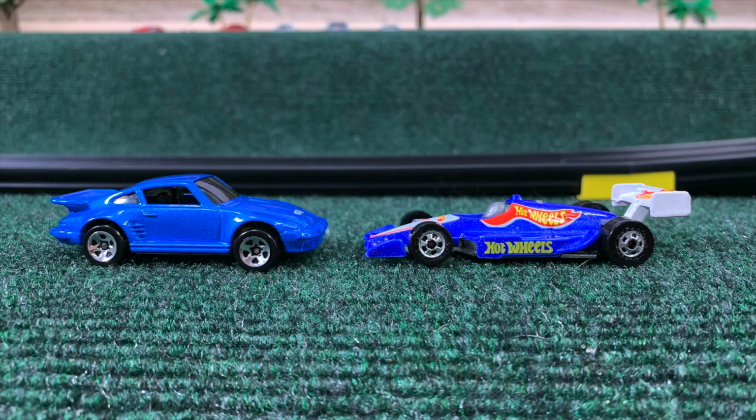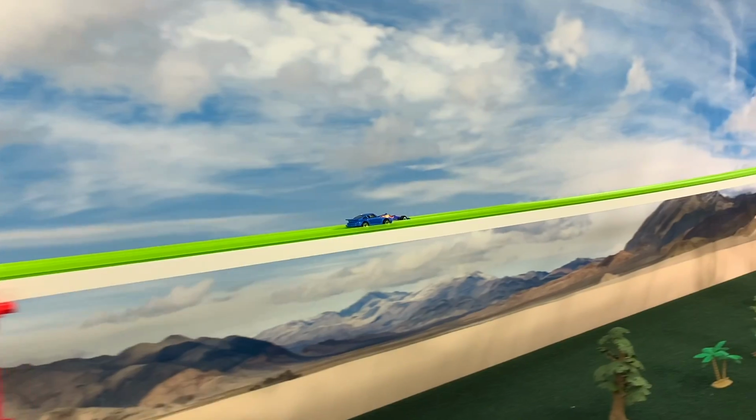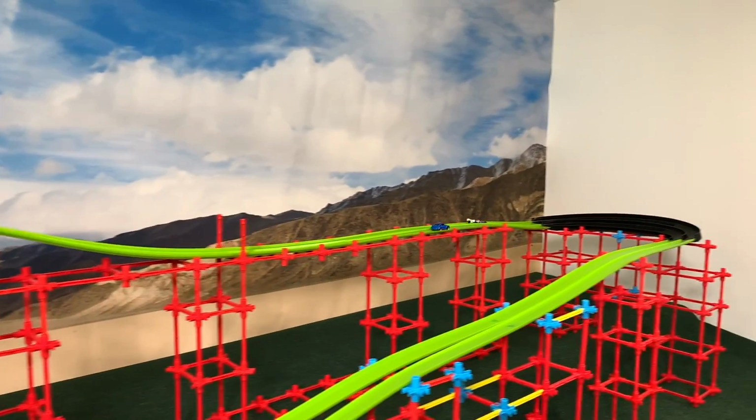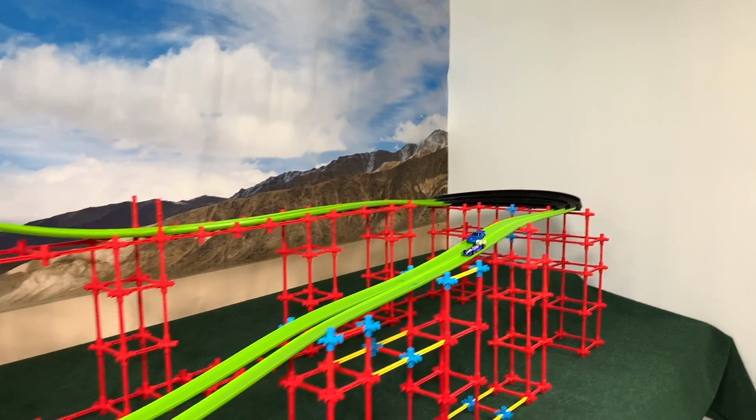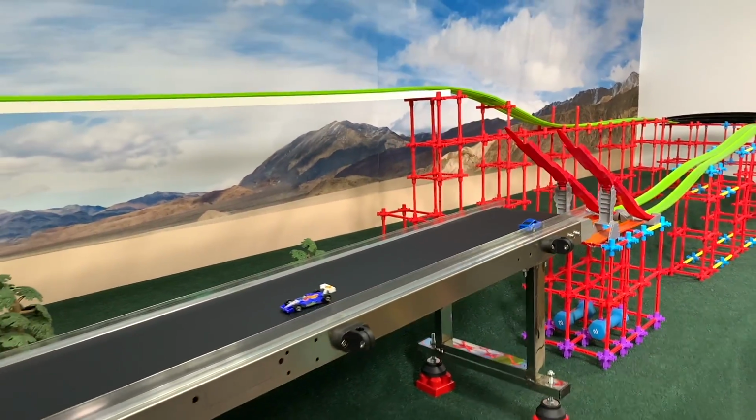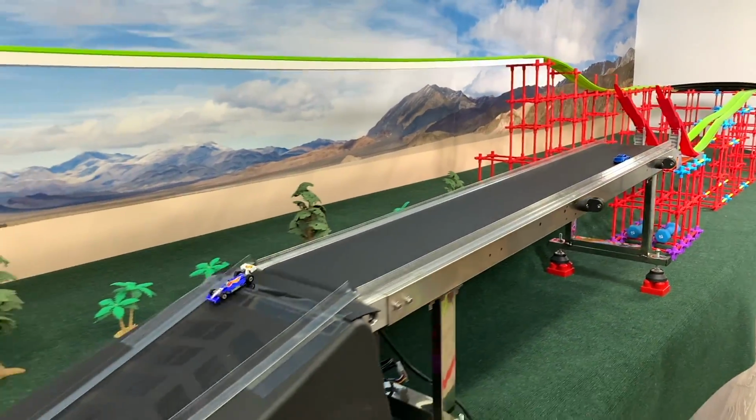Carrera on the Hot Wheels. Last of the Porsche team. Formula One has come up empty here in round 2, with both wins going to the Porsche team here. Classic Hot Wheels Formula One racer looking pretty good. Oh, as he bounces in the Carrera. Gets stuck up there at the top.